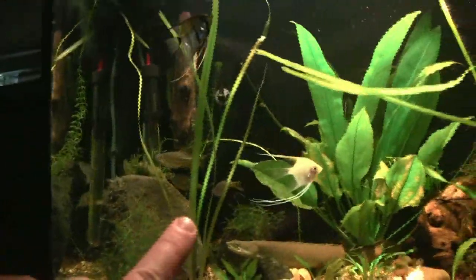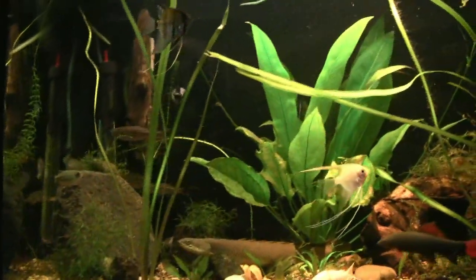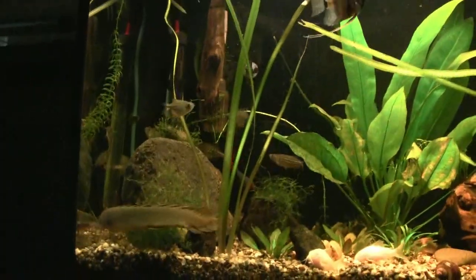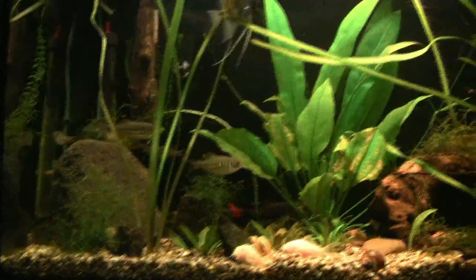The last I think I told you I had 7 giant Danios. One of them got eaten. I had originally 8. Now I have 6, but that's been a long time ago. I think the bikers probably just got the 2 smallest ones because now they're all pretty big and they don't seem to be harassed too much.